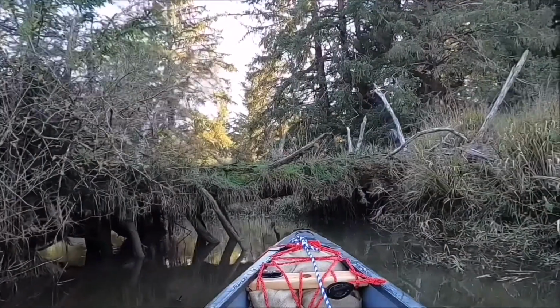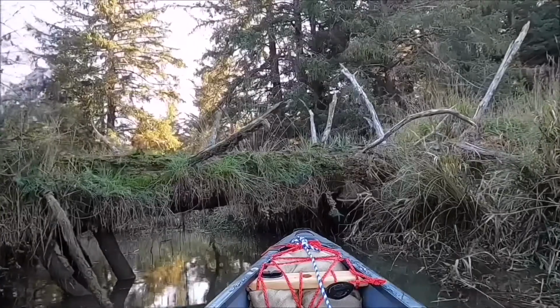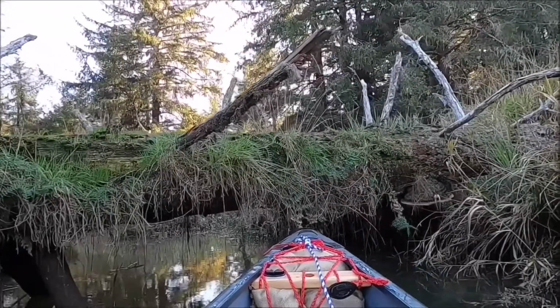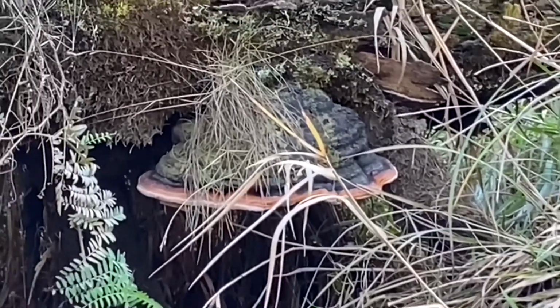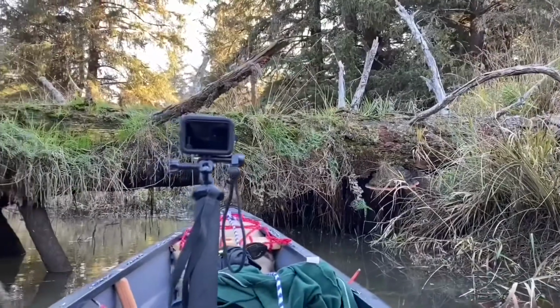I guess technically I could make it around this, but the tide's going out, so kind of what's the point? Look at that big old fungus right there. That's a huge fungus. Almost looks like a beehive, but it's not, it's a fungus. Pretty cool, but like I said, end of the road here. As you can see, finally got a decent spot to turn around this big old boat. So I'm gonna turn around, get me a little snack, take a break, and ride the tide back.